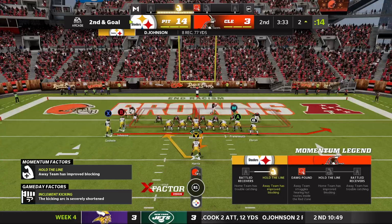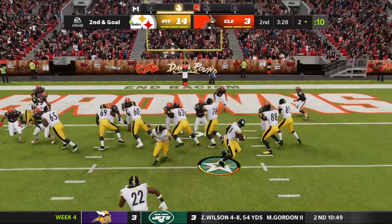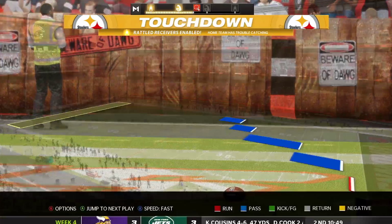From the 2 now, 2nd and goal. Well, the jet sweep. This is Godwin. And he's into the end zone. Touchdown, Steelers.